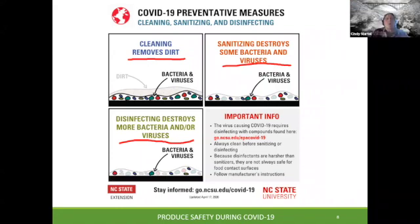Exactly. So that's why we aspire to these 3 steps, even though we're pretty sure that the sanitizing step is going to take care of a lot of the COVID. But again, COVID isn't our only concern. So following this continuum is going to be essential, and for you to continue to communicate that to your growers. Next slide.